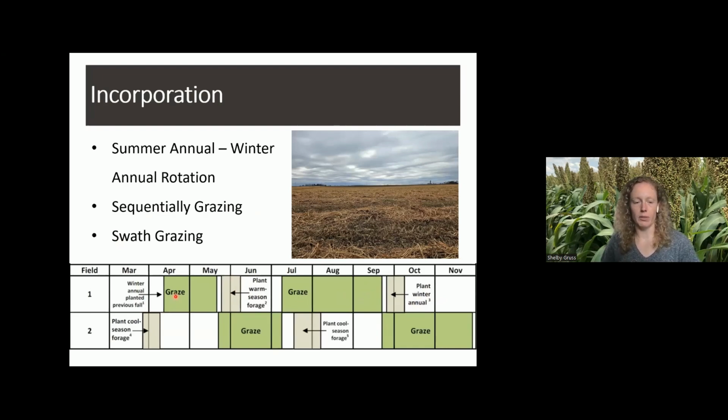People are also using this rotation for silage production. It's a very common silage producer. You have your summer annual, you basically allow it to grow out, you cut it for silage, and then you plant your winter annual coming around, and cut that for silage.